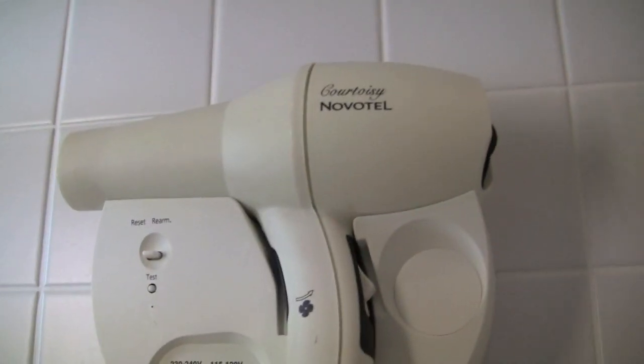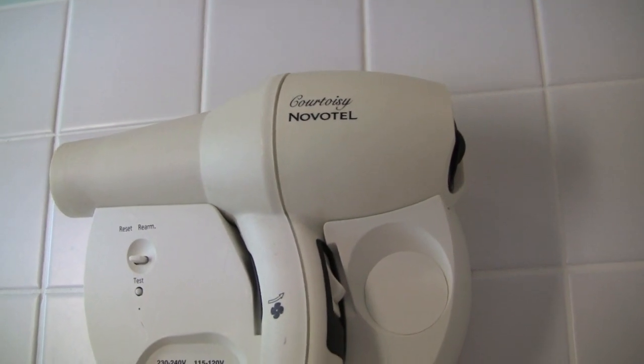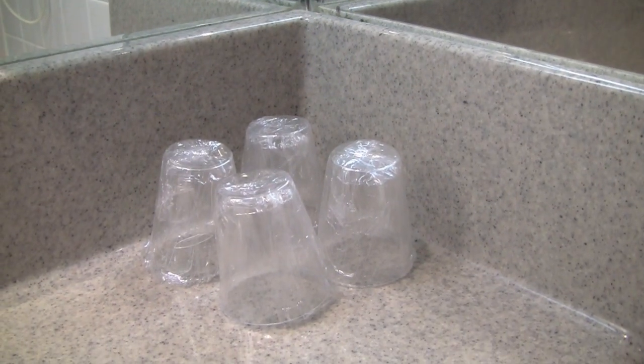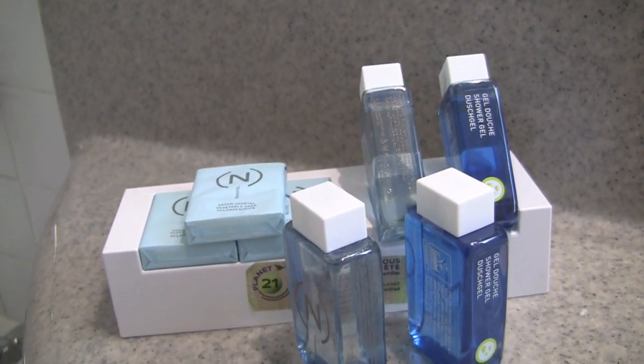The all-important Novotel branded hairdryer for those people who really want to preen their bouffants. Another plug socket. Bags of glasses. A deep, bizarrely shaped sink. Bin, towel. Free stuff for your suitcase. Bish, bash, bosh. Right, I'm now going to go and drink some beer. Bye.